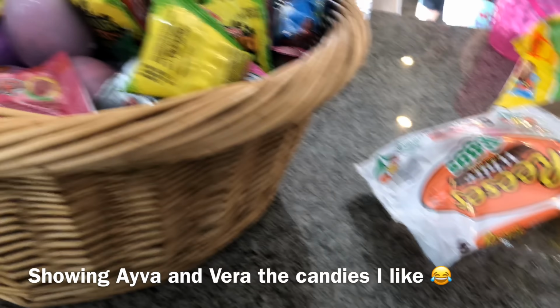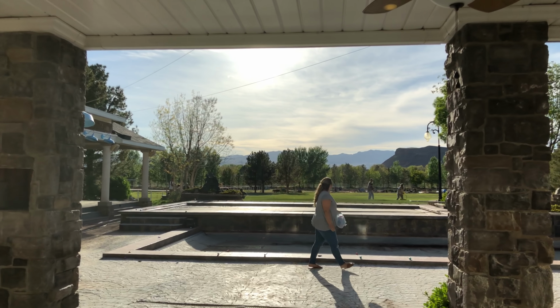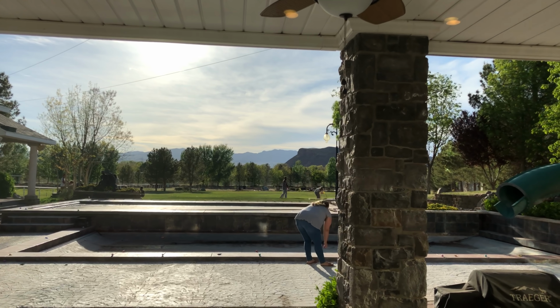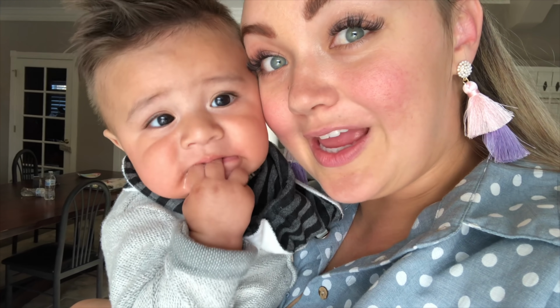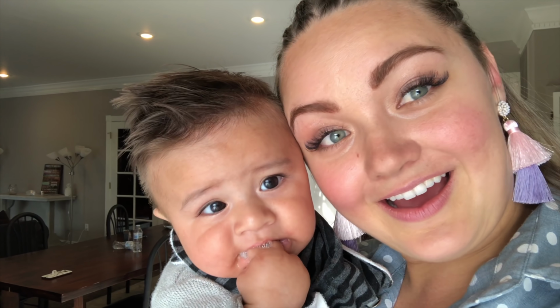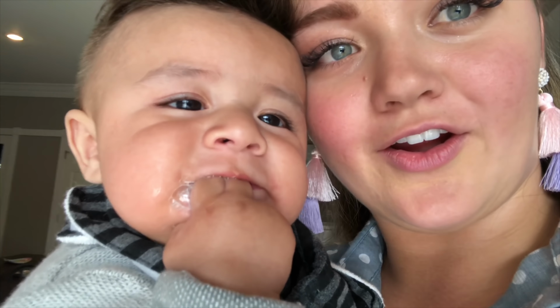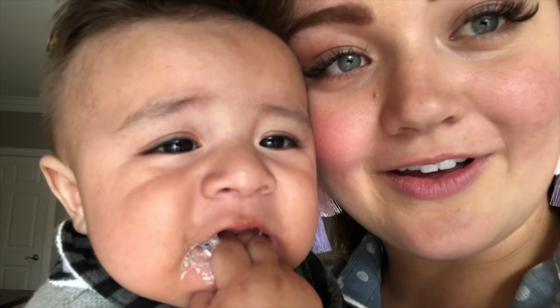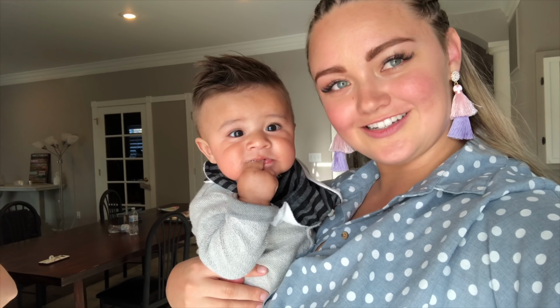Okay, pay close attention. They're hiding everything for the kids. And I'm taking note for Vera and Eva. And Rex. Hey, Rex. You see all that yummy candy? We're gonna go get it. We're gonna go get the yummy candy, huh? So do you know him pretty well? Look at his hair. How stinking cute, huh? He was born with so much hair. See, I'm a handsome little boy. I'm so handsome.